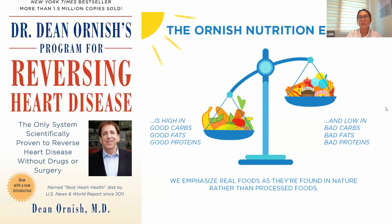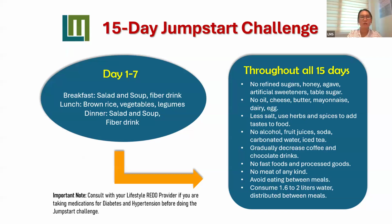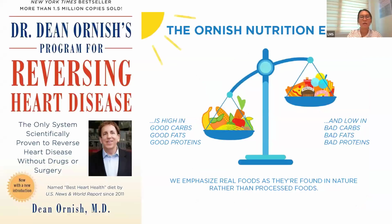Okay. So another program I want to share here is, sorry, there should be another one. The Esselstyn's program. So I'm not sure what happened to the slide, but there's another one, which is the Esselstyn's program. If you have time, you can search on the internet, look for Esselstyn's heart disease program.